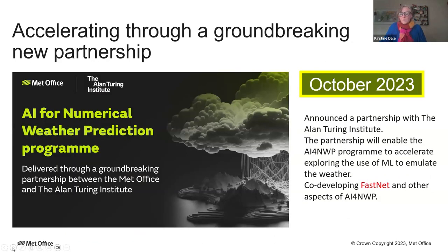So then later in 2023, it's been quite a busy couple of years. Later in 2023, we formed a partnership with the Alan Turing Institute. The Alan Turing Institute is the UK's National Centre for Data Science and AI. Really excited about this partnership because this has enabled us to really accelerate the AI for NWP programme. They have a rich supply of extremely talented data scientists, and it's our pleasure to work with them on this programme and to see what we can do together to develop the FastNet model.